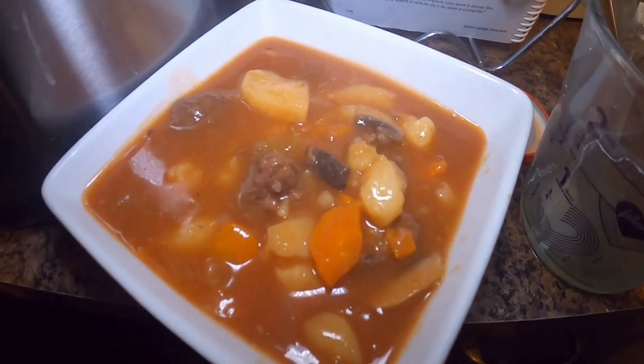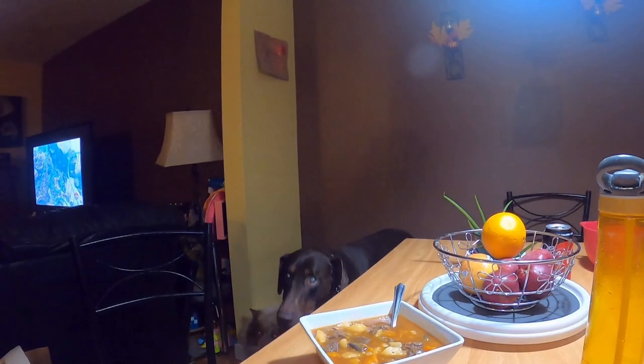Smells absolutely amazing. All right, so the stew is done. Took about 45 minutes start to finish. Get some carrot, some potatoes, some celery. Nice big chunk of mule deer.